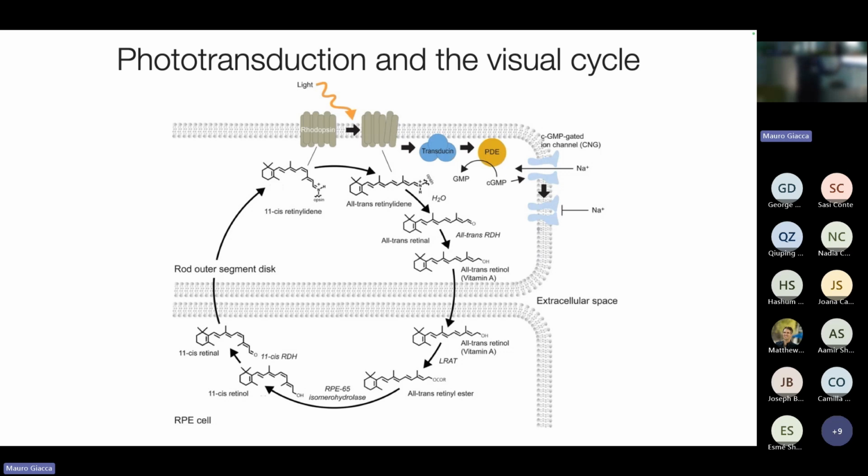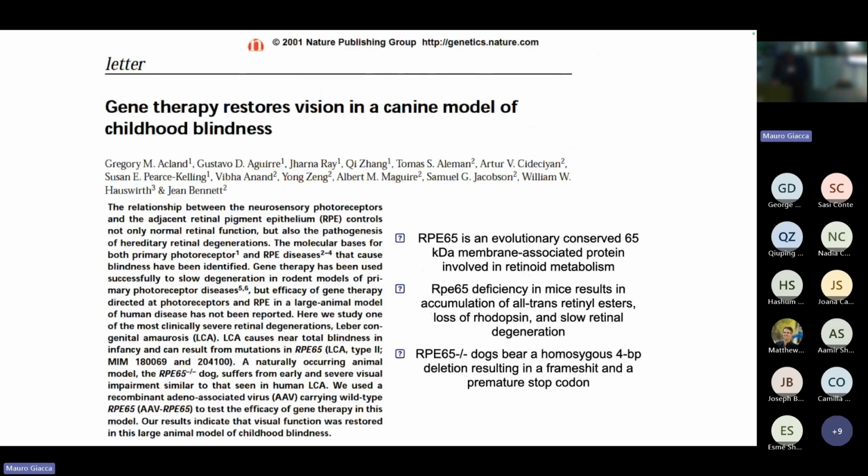These children are blind, so basically this eye contact is lost, and they're blind forever. So there's nothing you can do. There is an animal model for this defect of this RPE65 enzyme, which is a dog, which is spontaneously blind, so it's not genetically engineered, and a group in Florida developed an AAV vector expressing a normal copy of this RPE65 gene.